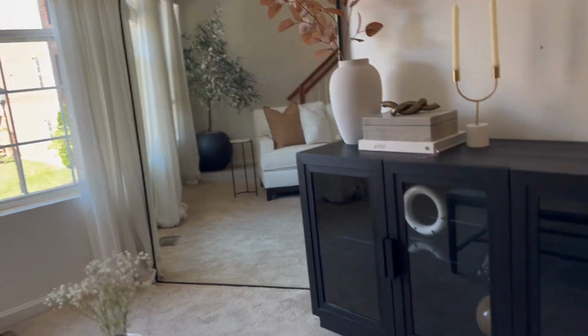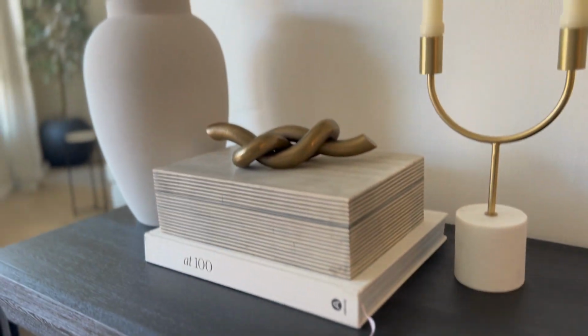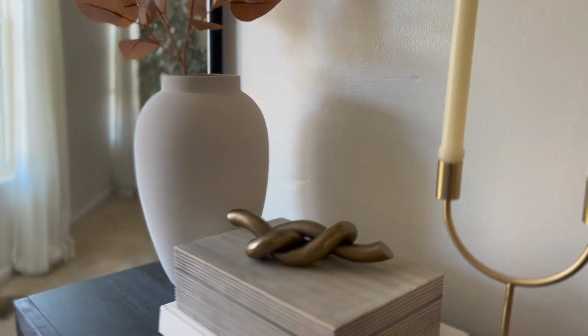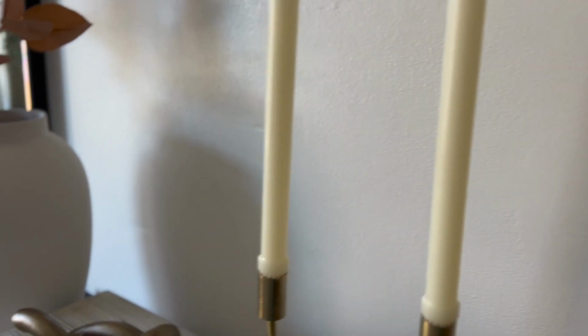Over on my console table, inside, I've definitely purged almost everything that was in here originally. I went through this stage where everything was just too much, it looked too cluttered. So I took out pretty much everything that I had in here, just leaving a few pieces in that drawer or in that cabinet, and I think it looked really nice, kind of empty like that.